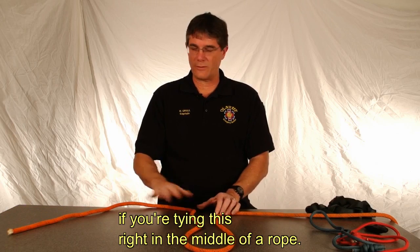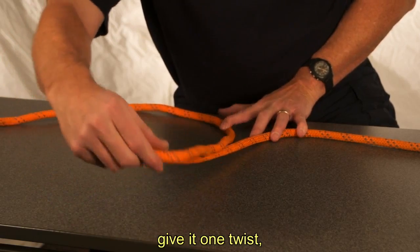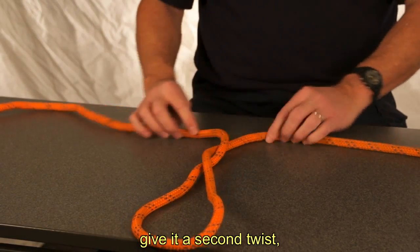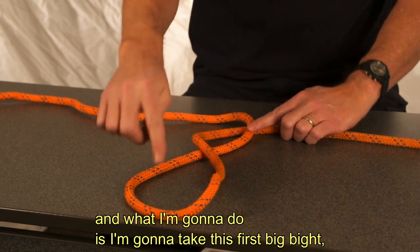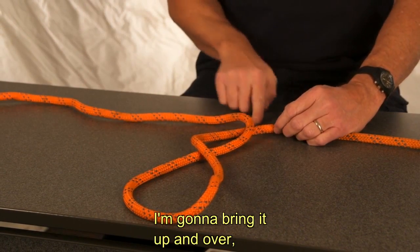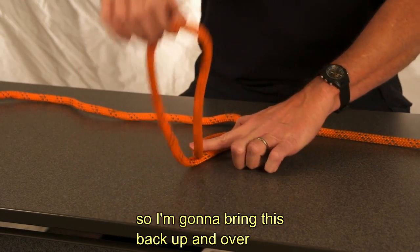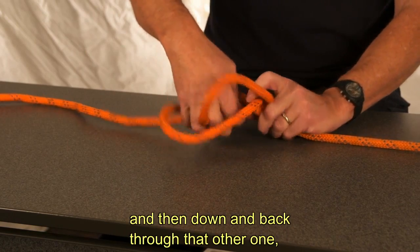One of the first methods you can do, and this is the one that works best if you're tying this right in the middle of a rope, just lay out a bight on the ground, give it one twist, give it a second twist, then it's going to lay out like this. And what I'm going to do is I'm going to take this first big bight, I'm going to bring it up and over, and then back up through this one. So I'm going to bring this back up and over, and then down and back through that other one.